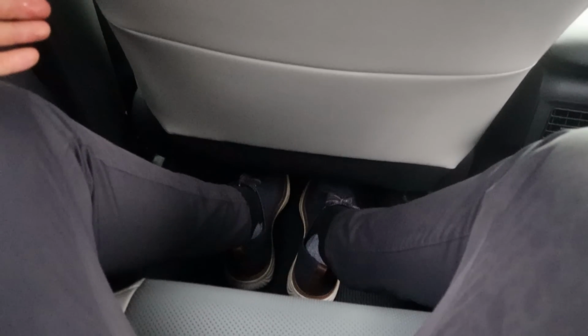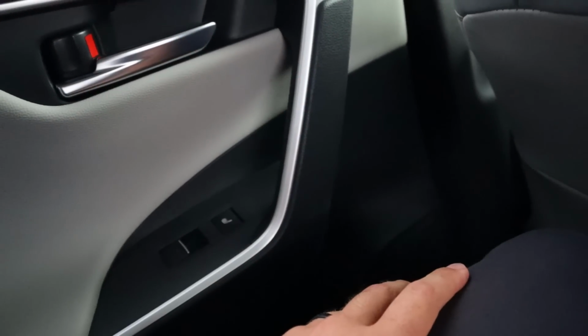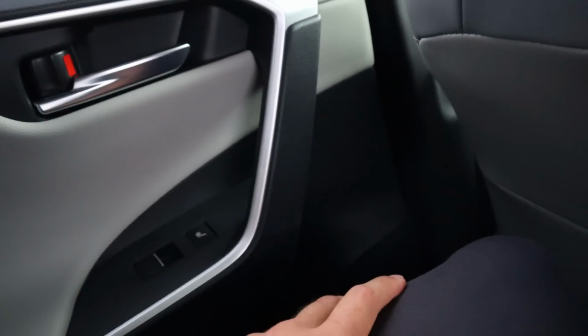So here is the legroom in the back of the RAV4, and you guys can see we actually don't have a storage pocket here, but we do on the other side, which is pretty cool. And then I want to quickly look at the door panel itself. I think this is really cool with the handle you actually close the door with. It's like just really sturdy looking. It's pretty cool. We actually do have heated seats here in the back of the RAV4.